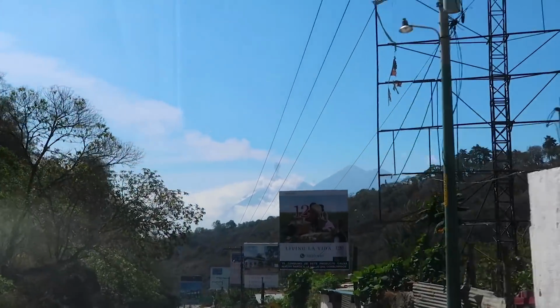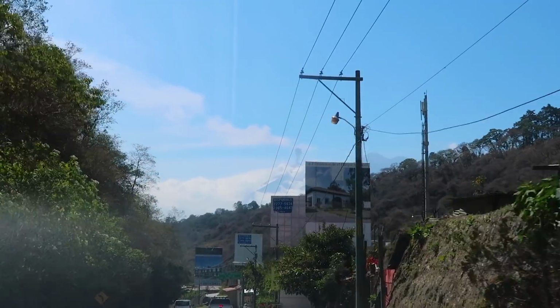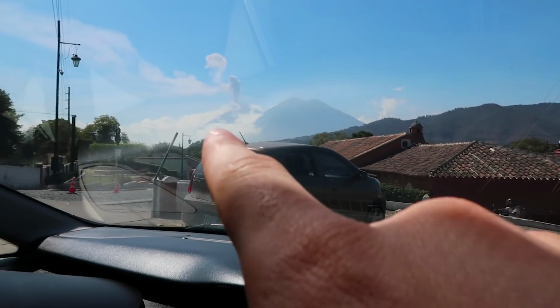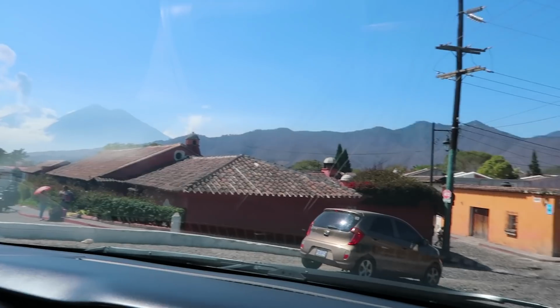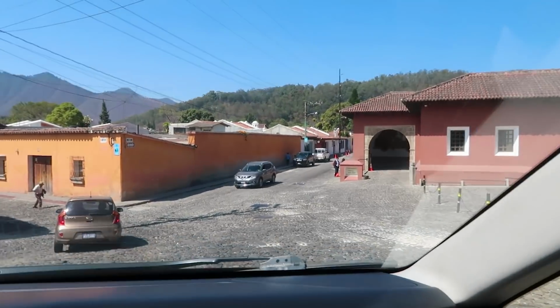There is a volcano. It's erupting. So we have the fire volcano and Acatenango. This one is active on the left. And we are entering. This is Antigua.